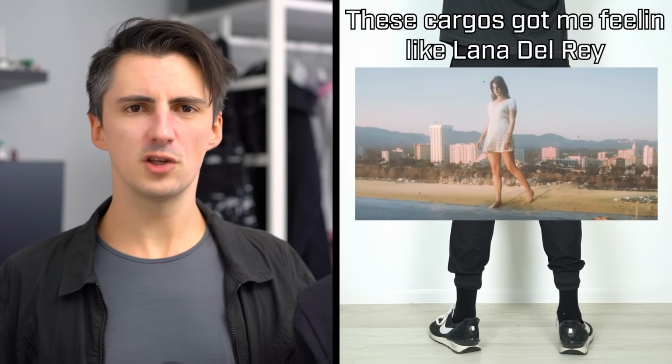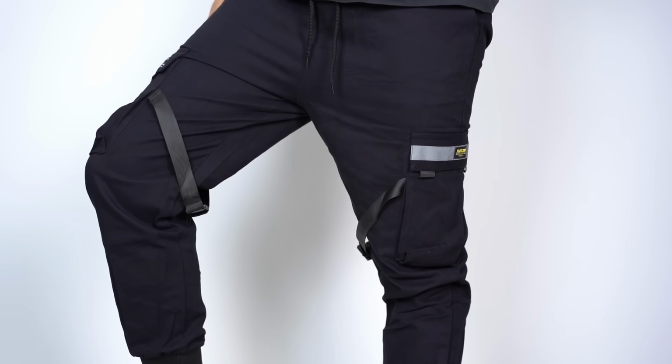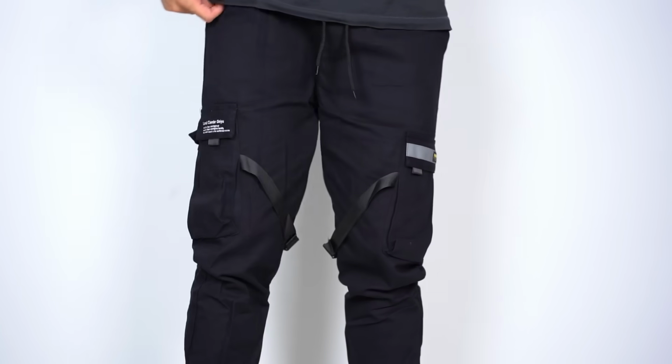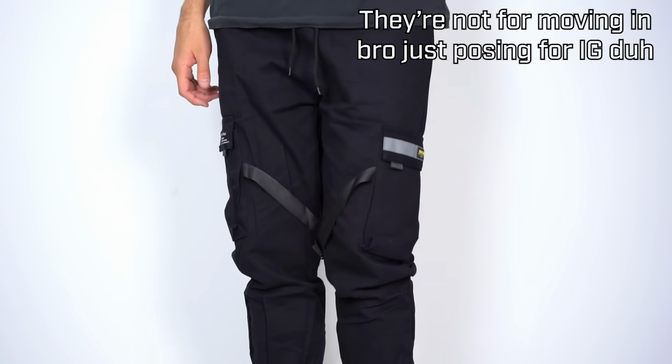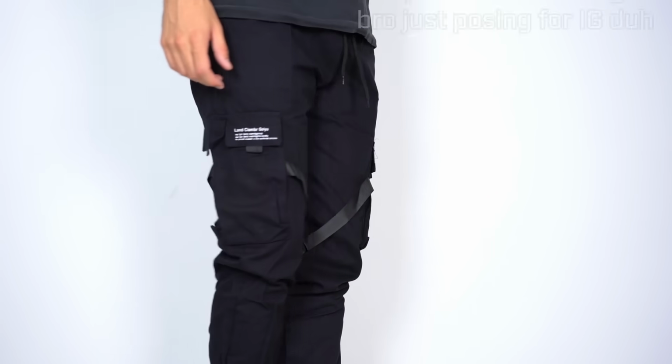In fact, the whole fit and shape of these is pretty awful. They have a little bit of a drop crotch, but because the material has no stretch to it at all, because the thighs are pretty tight, as soon as you start to move around in these, you can really see that the material is kind of stretching and pulling. It makes it very, very uncomfortable to actually move in. God forbid you try and actually run in these. There's no knee articulation either, which only exacerbates this problem.